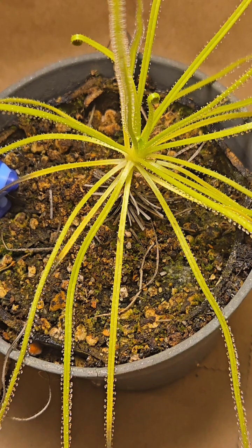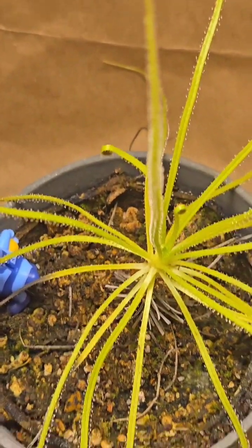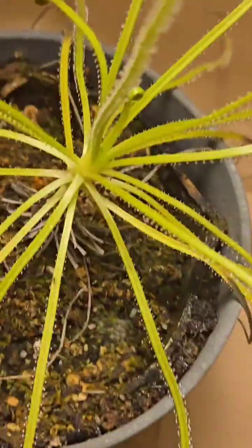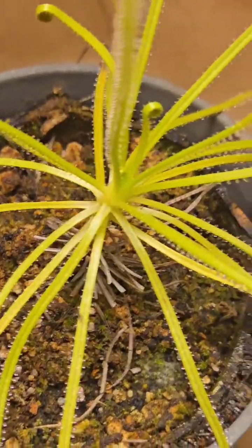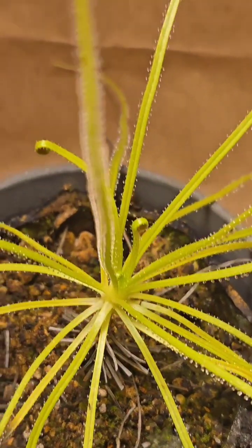where they really, really want to be around as much water as possible, these are the opposite. In the summer, you can keep them rather wet, but you kind of want them to dry out. And the soil is a lot different in comparison to some of the other types of carnivorous plants.